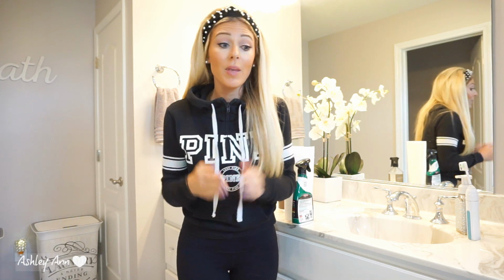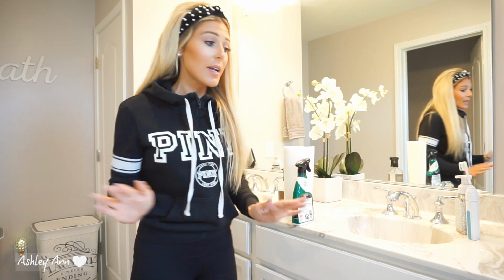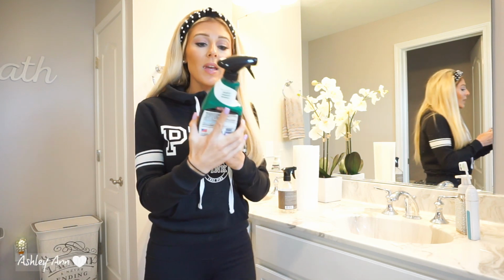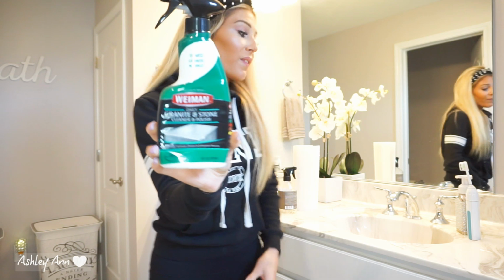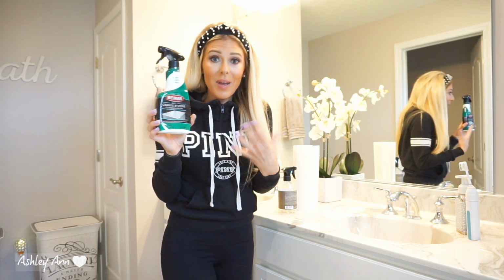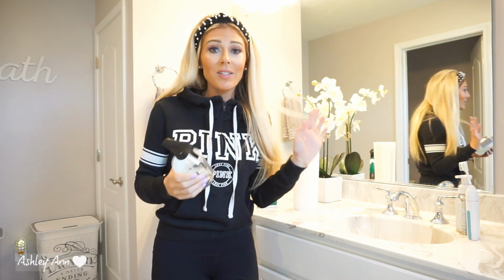The first thing I do when I clean my bathroom is these countertops right here. That's the first thing that always gets done. I've got my paper towels ready to go, and I'm going to first go in with this Wyman Daily Granite and Stone Cleaner and Polish because I do have marble countertops. I'm going to go in with this first, but since this doesn't really have a scent to it, and you guys know I love great smelling cleaning products, you know what's coming next.